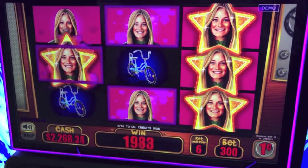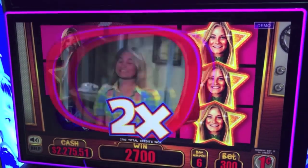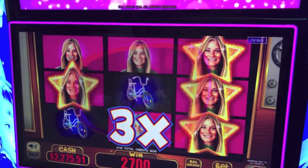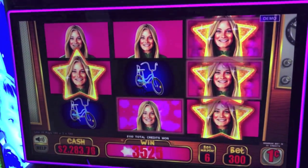So at the end of this bonus, you get the iconic scene of Marsha getting hit in the face with a football, and that'll become a multiplier. She gets hit as many times as she can. It's getting bigger by the minute.